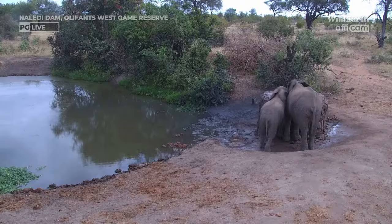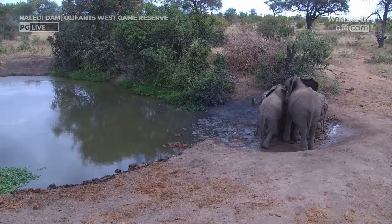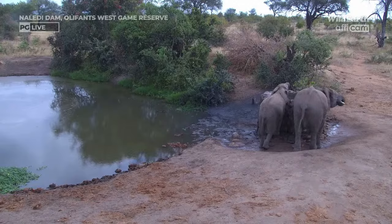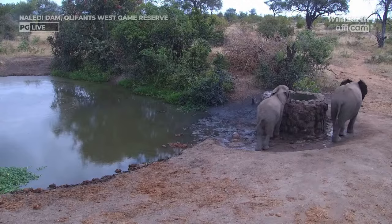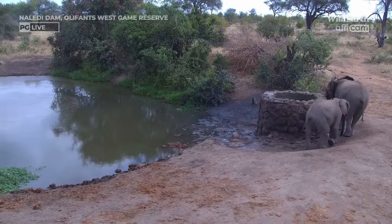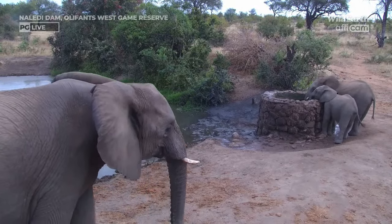Probably more members of the same herd here, more youngsters. Very, very thirsty. Thankfully, there's quite a bit of artificial water around here on the Olifants West Game Reserve. Many of the lodges have little camp pans, and there are probably a good 10 or 12, possibly more lodges in this area. So the elephant herds just drift between the lodges and the river, browsing through these red bush willow thickets through the day.